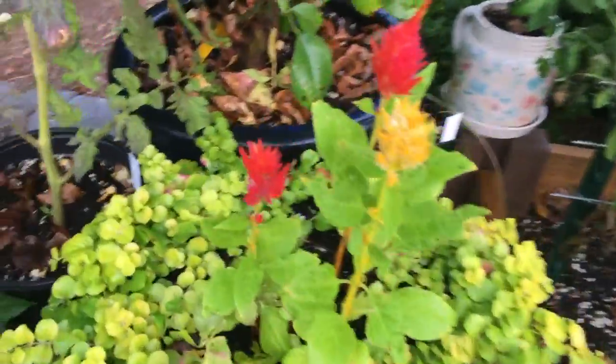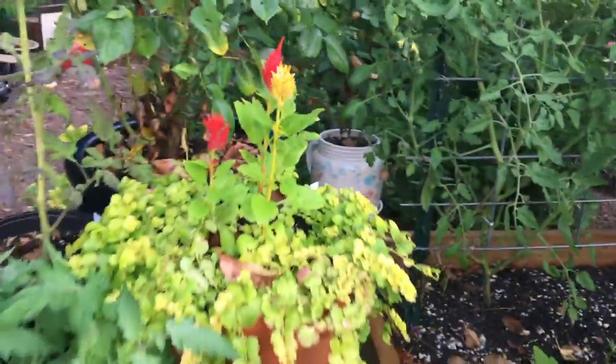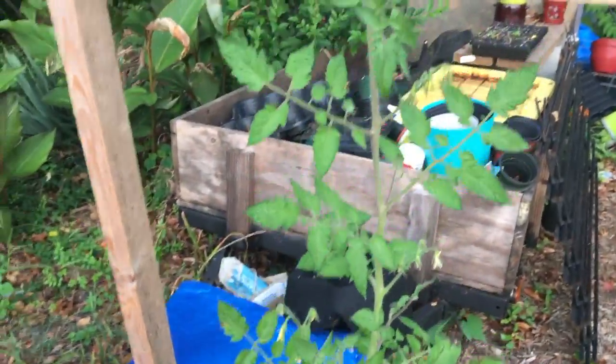But look at these celosia. Aren't they pretty? They're not very bushy, but I tend to grow things that are pretty leggy, probably because of all the shade that we get over here. They're growing tall, searching for the sun.